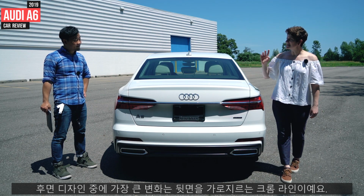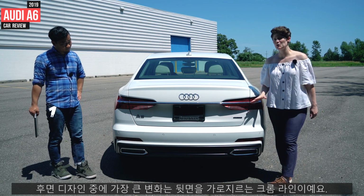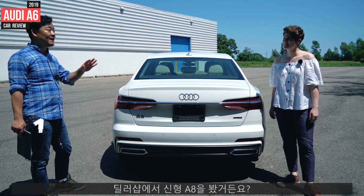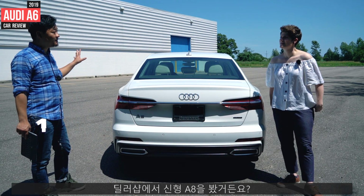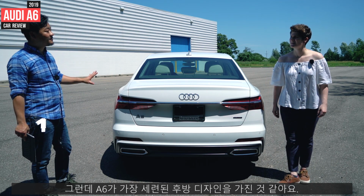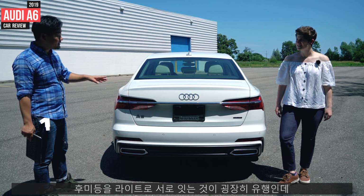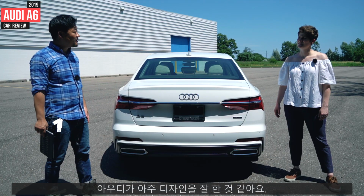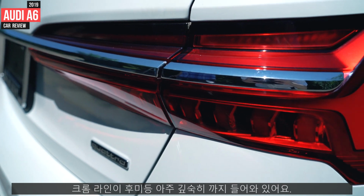rear. The biggest change with the rear design is this chrome bar going across the back, connecting the rear tail lights. I saw a new A8 at the dealer shop, but I think the A6 has the best rear design. It's really trendy to connect two tail lights together with a light, but they did a really good job. It comes in really deep into the tail light.